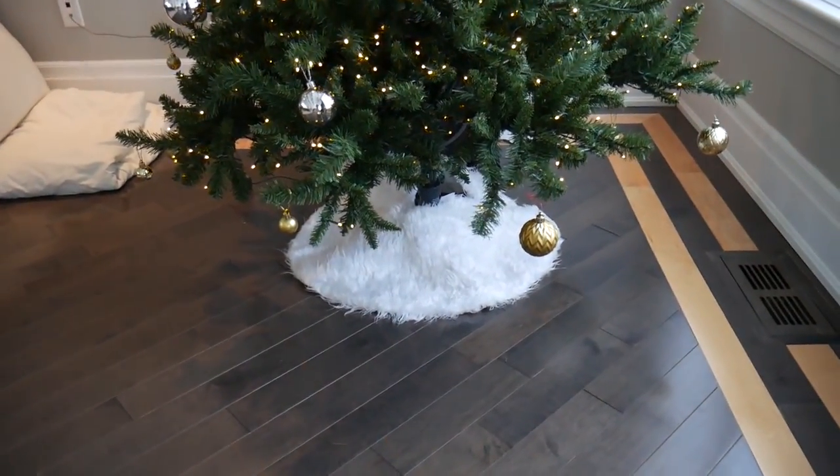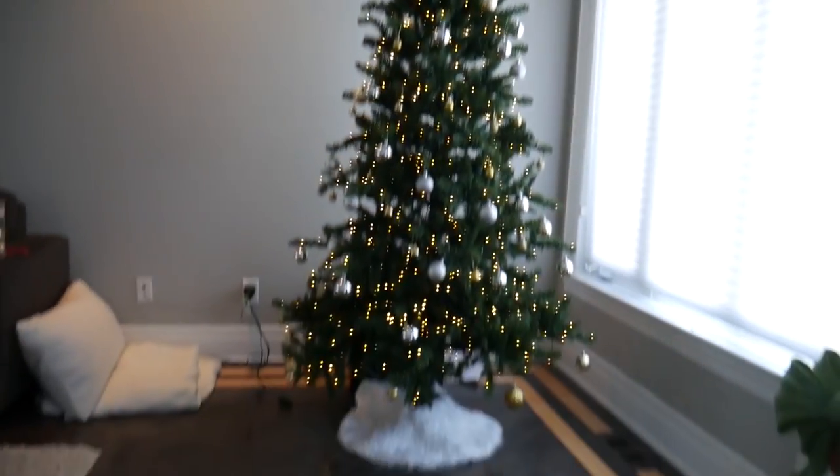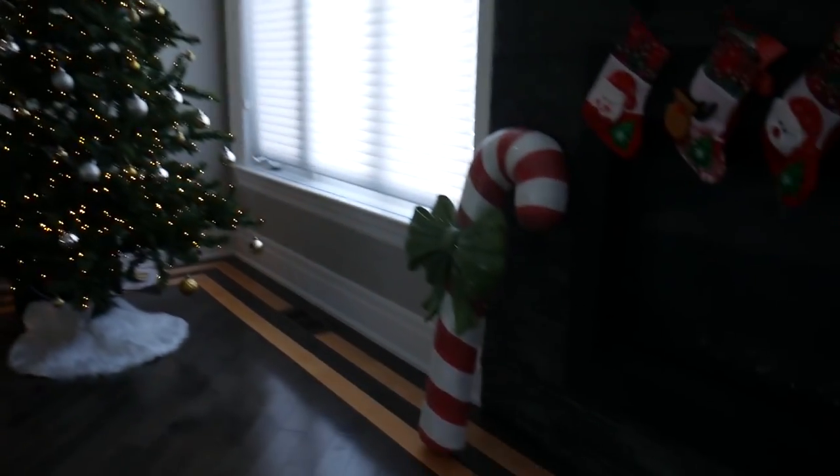We got the Wish Christmas tree skirt going on. Look at the vibes. Come on. We got the big candy. As you guys can see, the Christmas vibes are coming together. We got a few more things left to do, and then I can't wait to show it to the boys.